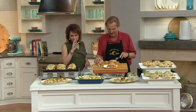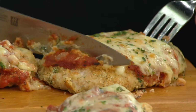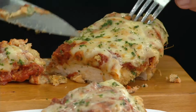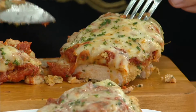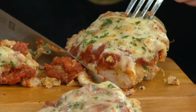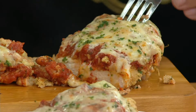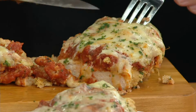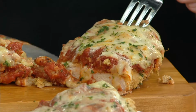I'm always impressed with the chicken because that truly is the star here. Why is the chicken so tender and juicy? Because we have twice tenderized this chicken. Once when we marinate it in the beautiful lemon butter marinade, which gives us a nice bright flavor, nice Italian flavor. But then when we hit it with that tenderizing mallet, we break down the fibers, we make it nice and even in thickness so it cooks perfectly. Anybody can cook this from frozen, less than a half hour, 325 degrees.